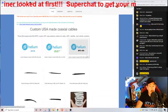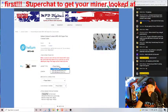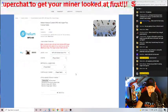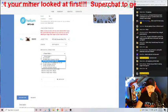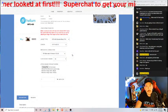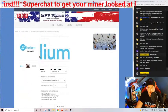I haven't done a Helium MPD40. That's new. Let's take a look at that. Maybe I have to do one of those. Standard PVC. Okay. Length. I have to do 25 footers, unfortunately. Oh, they're not bad priced. No heatsink. So if we do an MPD40, let's look at the calculator down here. They don't have the calculator here.